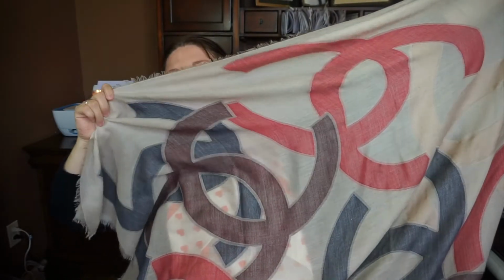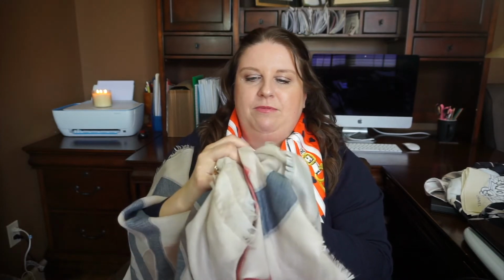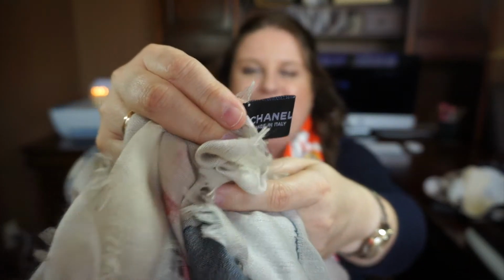This scarf, as you can see, has very colorful CCs, and it's ginormous. I think it's larger than Louis Vuitton shawls. This is just enormous, so it's very warm. Let me see, it's made of 50% cashmere, 27% wool, and 23% silk. It says Chanel right here, and it's incredibly soft because of the cashmere.